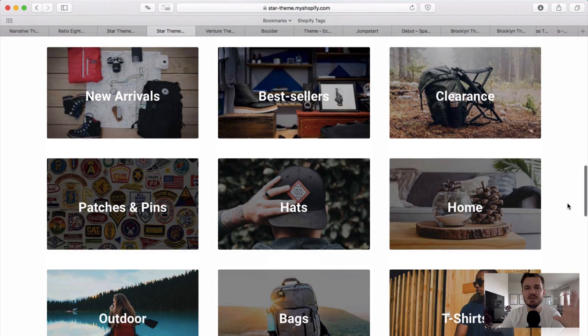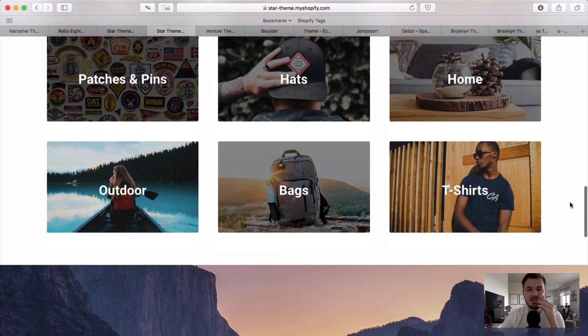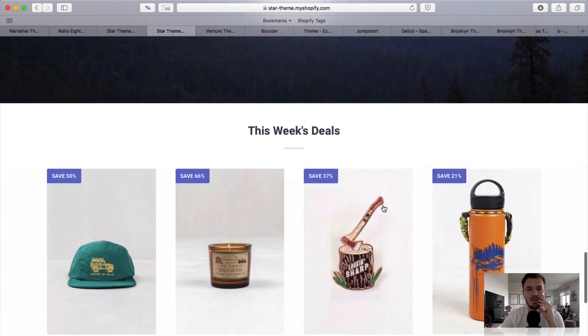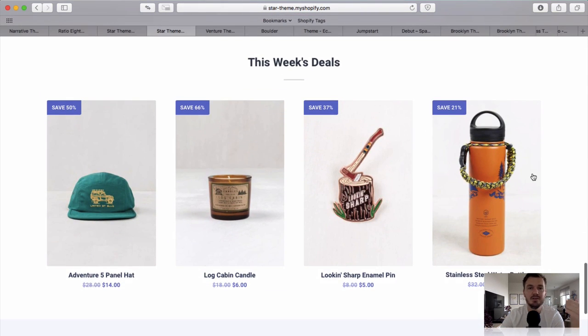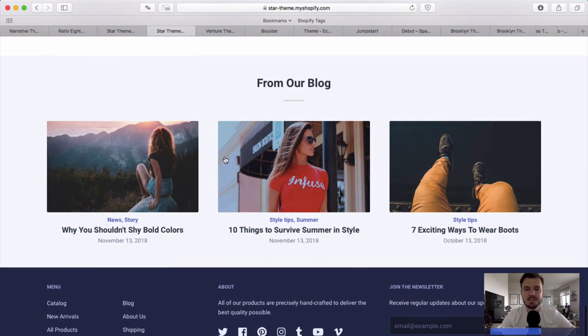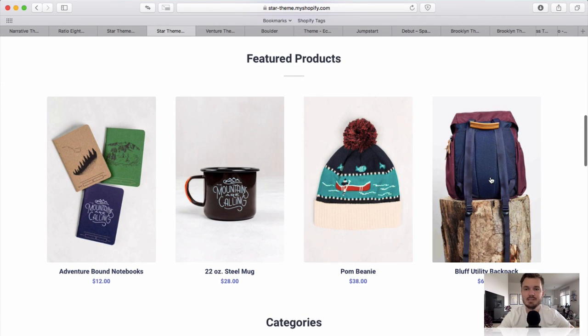I really like this theme because it's very ordered, and it's very clean. If we go down, we have a background image section here where you can put some text and a button. And then you can also show off your deals, which would just be a basic section. They've also got a super nice blog section, which we'll take a look at in a sec, but let's take a look at what it looks like if we have an image in the product.